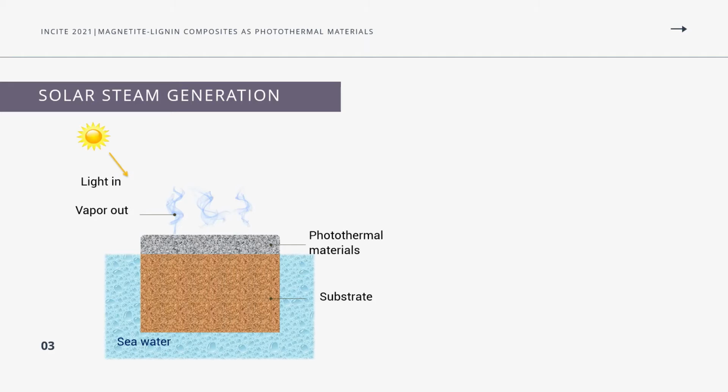One of the keys of the SSG device is a photothermal material which acts as a sunlight absorber, because the evaporation performance with the help of sunlight is determined by the properties of this material. For this reason, high light absorption capabilities across the full solar spectrum and high light energy to heat conversion efficiency are major considerations in photothermal material design.